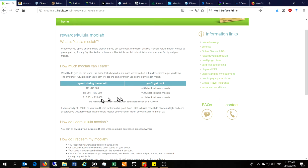Okay, what my concern was is that you'll only get mullahs up to 20,000. So if you're somebody who wants to spend more than that, if you're spending 75,000, well, after 20,000, you're not going to be earning any rewards. Also, what I noticed quite interesting is it seems geared for lower spending, because 0 to 5,000 gives you 3% back. Then from 5 to 10,000, you're only getting 2% back. And then from 10 to 20, you're only getting 1% back. So it's kind of like a descending scale. So that's the Kalula Mullah program, with the limitation of the 20,000. So that might not be useful for someone who wants to spend a lot on their credit card.